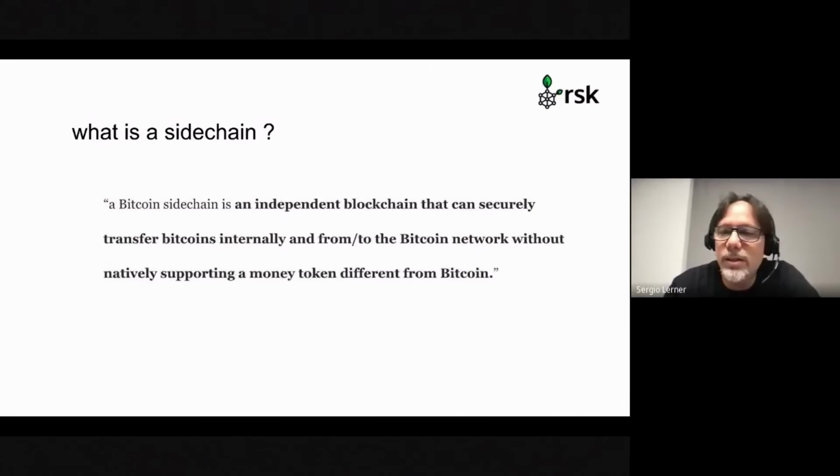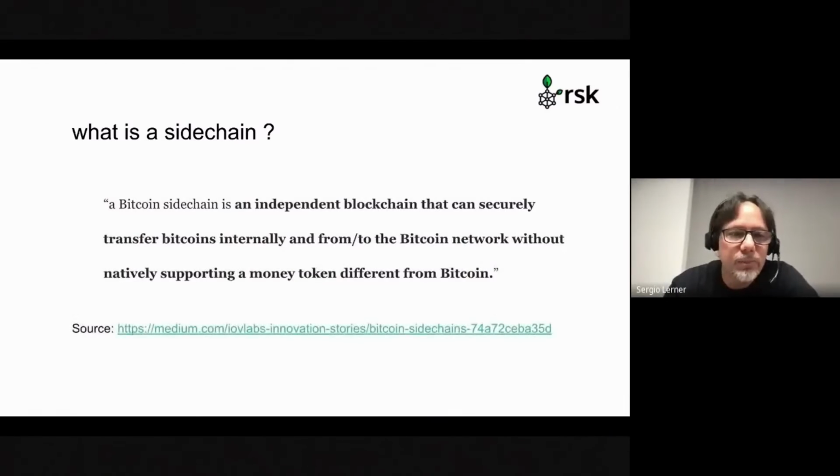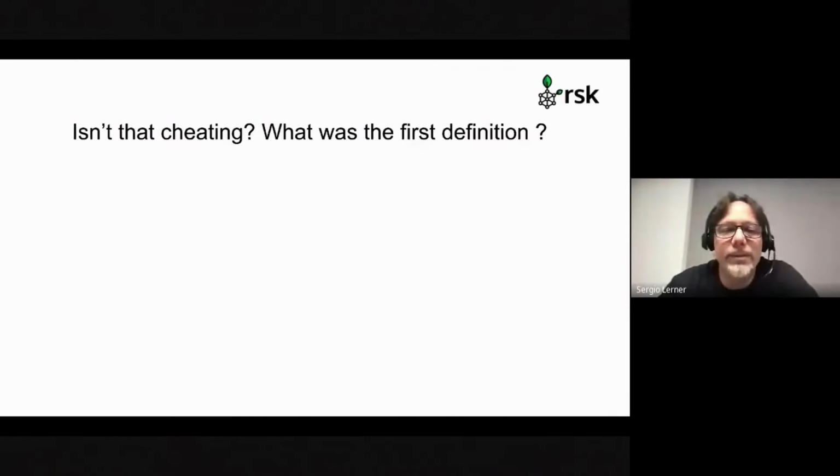So this is my definition of a sidechain. A Bitcoin sidechain is an independent blockchain that can securely transfer bitcoins internally and from and to the Bitcoin network without natively supporting a money token different from Bitcoin. Okay, this is my own definition of what a sidechain is. But it seems like this is cheating, right? Because maybe I chose the definition of sidechain to match RSK.